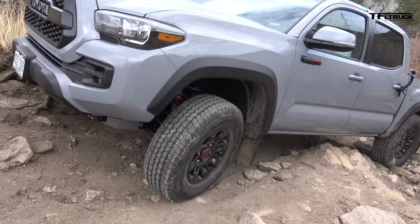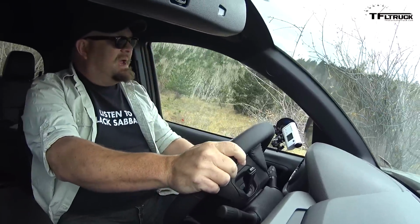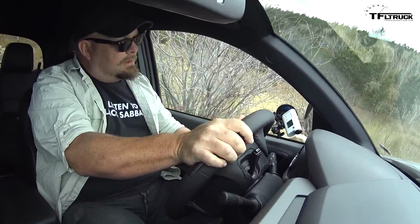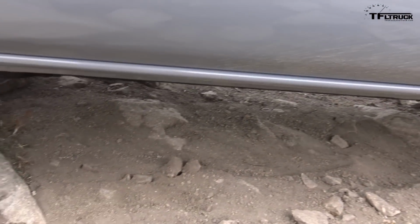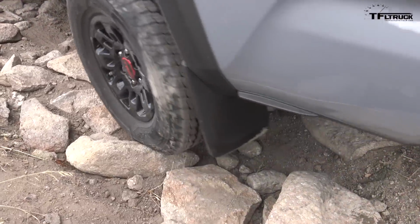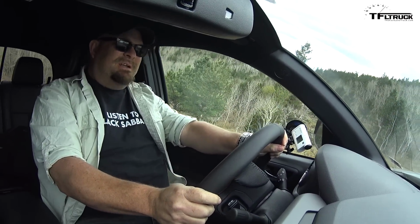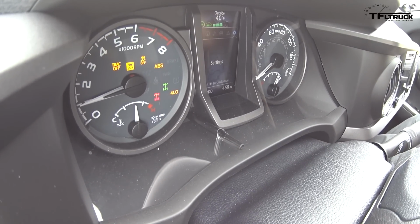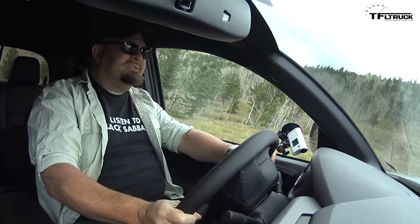Come around. Perfect line, Nathan. Looking good. If I can get a good bite on that rock. Look at that. That's how you do it, dude. Out here, these rocks could flop. Yeah, doing good. This part's not as hard. Some loose rocks, but once you get over the rocks, as long as you're just taking it nice and easy, which crawl control is doing, it doesn't seem to care very much.